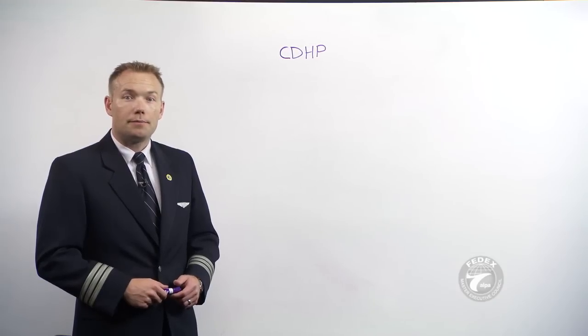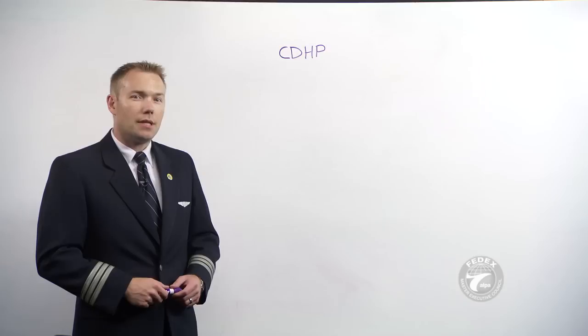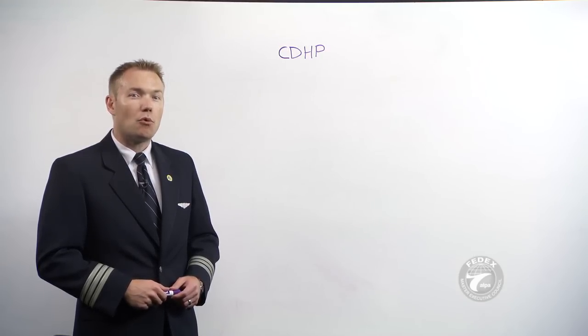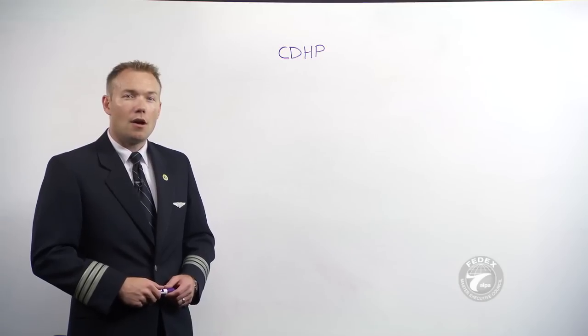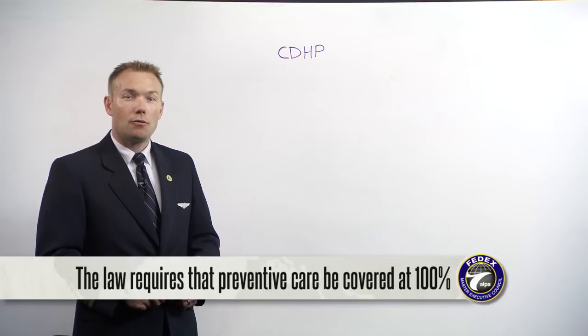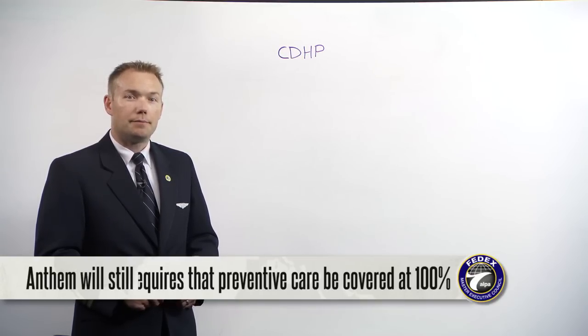How does it work? To explain the inner workings of a CDHP, we will work our way through the new purple CDHP. Before we get started, it is important to note three things. First, the law requires that preventive care be covered at 100%. So if the procedure or medication you need is considered preventive, it will not go through the process we are about to outline. It will be covered at 100%.